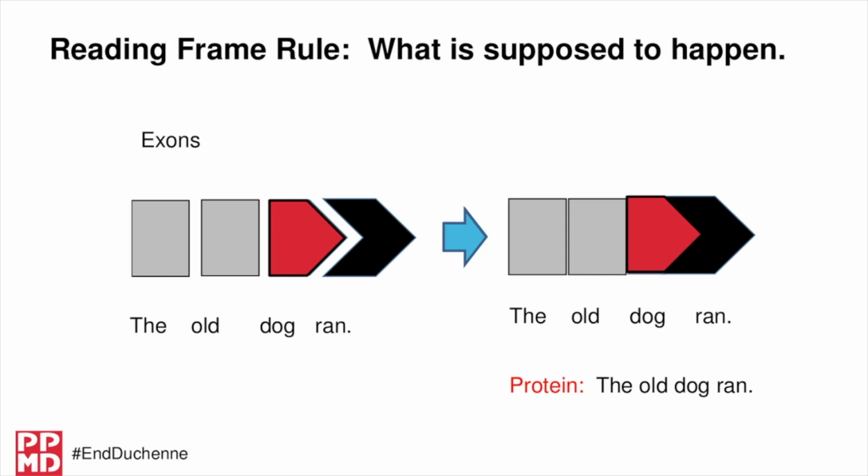So really quickly, the next few slides, I just wanted to touch upon the reading frame rule, which some of you may have heard about, especially if your child has a deletion, because deletions are typically categorized as out of frame or in frame. So this picture is showing what we normally want to happen. As I said before, you have this sentence made of words or the exons, and you want all the exons to line up perfectly so you get a sentence that makes sense. The old dog ran. So that protein would be a normal functioning protein.